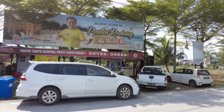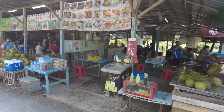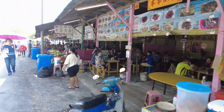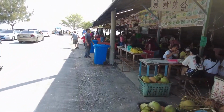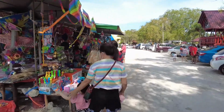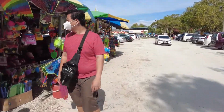We go towards the Sekinchan beach. There are many shops selling food, snacks, drinks, toys, dried seafood items and more. And this is a good place to eat the local food when visiting here. There are plenty of stalls that sell games, toys and kites for children, and this is an interesting place for the family to come to.